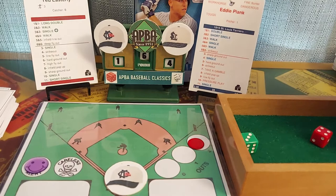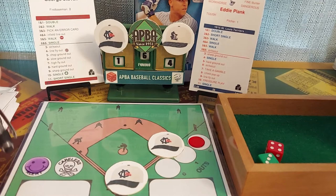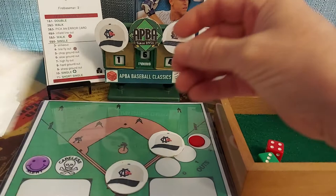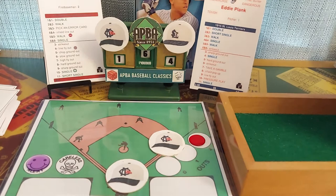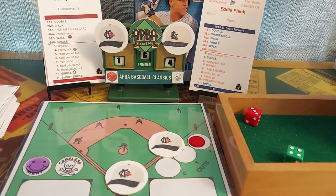George Stovall. 7 off the pitcher card, another gamble. Fast or daring runner is picked off first base. Easterly is average, so the throw over to first, back safely. Pitch to Stovall. 7, high fly out to left center field, and that's caught by the left fielder, Delos Drake. 3 outs.